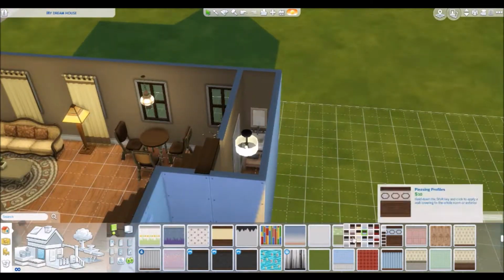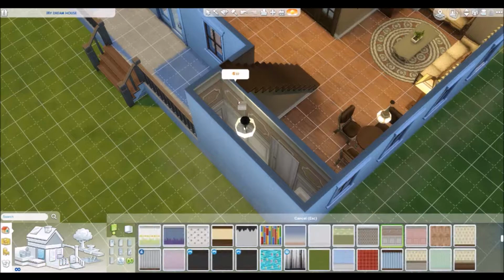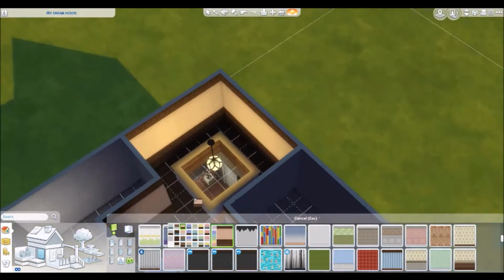Like I said, this isn't exactly the way that I would want my house set up, my dream house, but it's very close with layout and stuff. But like I said, with The Sims, the sizing of things is off, and you never know.